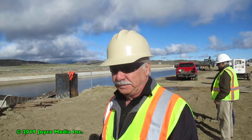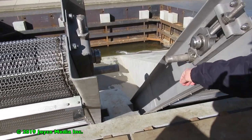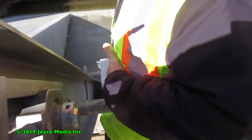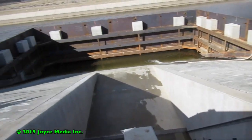I see. If you want to look at it, there are 2 plugs in there that cover the 2 pipes that we have, the 48-inch, in here. Yeah, you can go and look at it. Yeah, be careful.